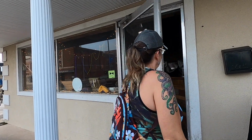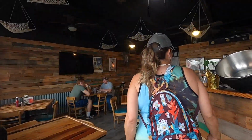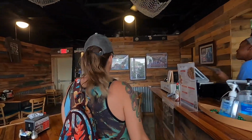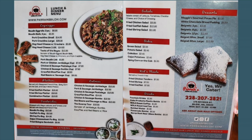Walking into this place feels like you're walking right into some kind of backwoods Louisiana diner. It's adorable. It's small. It's very small, so I wouldn't recommend bringing a big group here. Plenty of room for us. After sitting down, we took a look at the menu and it's amazing. Some really unique appetizers. You have to check these out. Plus, everything you'd hope to find in a New Orleans inspired restaurant.